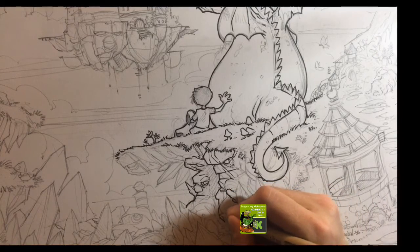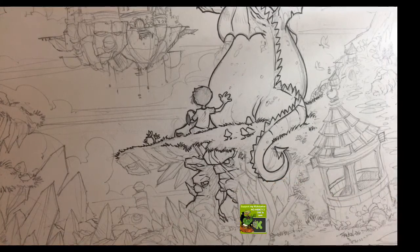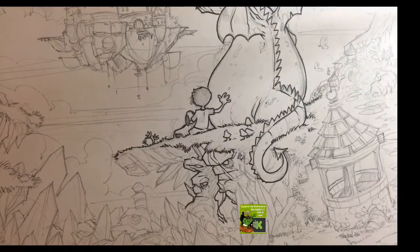You finally finished. What'd you finish? The picture. Well, can we see? Sure. So I'll show you what Sophie did. All right, so this is what Sophie did. That's a cool picture. So she's working in a brand new sketchbook, so I'm really excited for her.